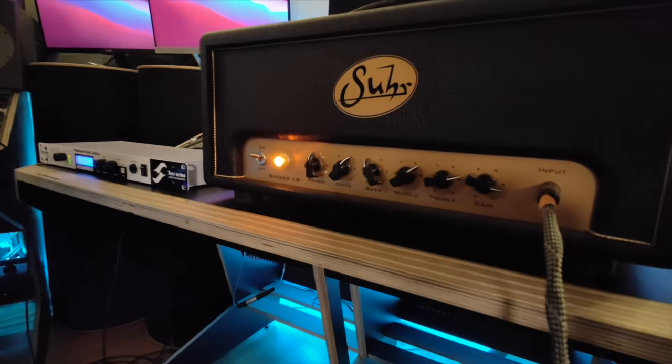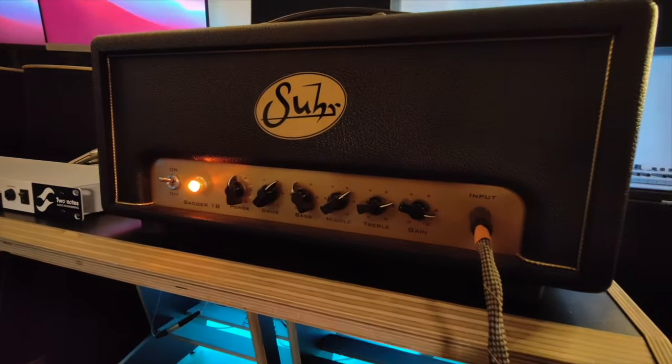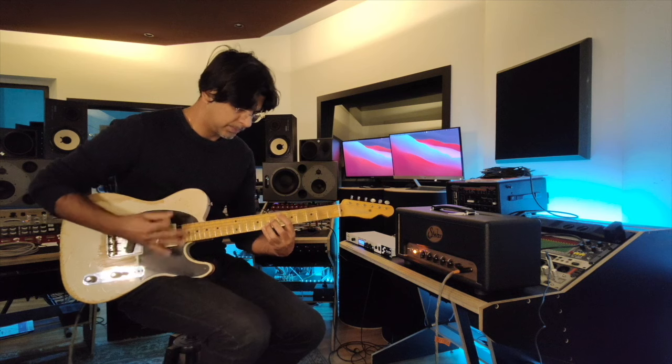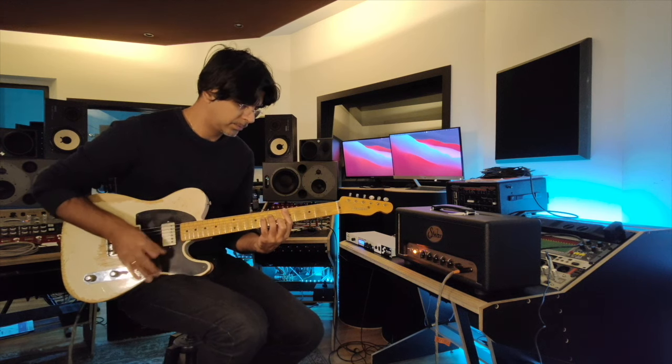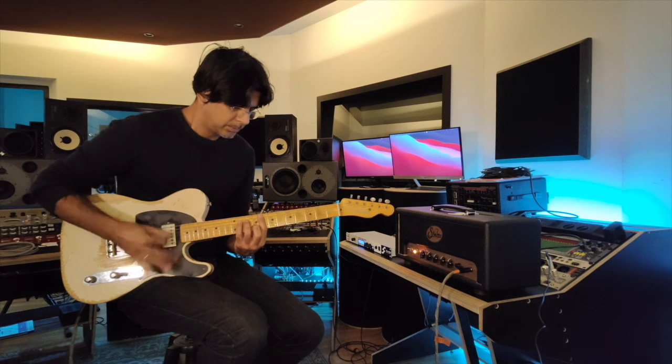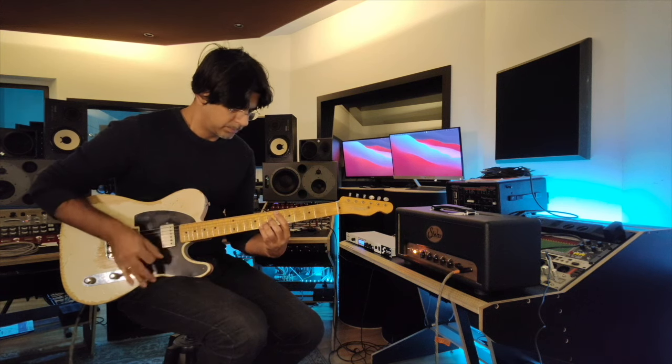Badger imparts a distinctly British flavor with the EL84 output section, but it doesn't quite sound like any of the classic UK vintage amps. The Badger has its very own tonality with a very broad range of sounds covering a wide spectrum of clean to overdriven tones typically not found in amps of this class.